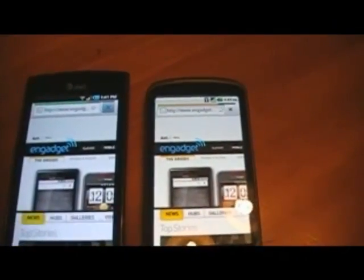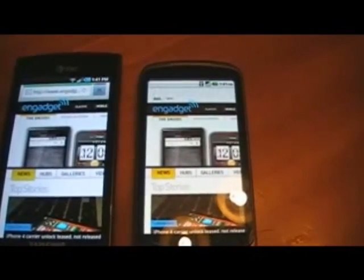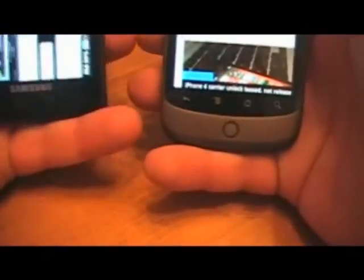And let's see which has the faster load time, going to be hard to tell. We're close. And the Nexus One did finish about a second earlier. I don't know why. Same network.